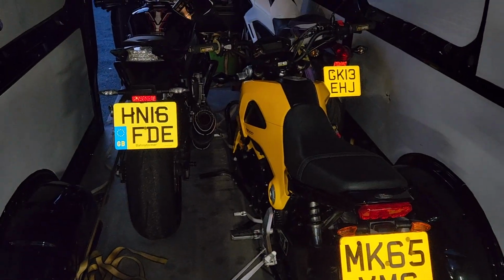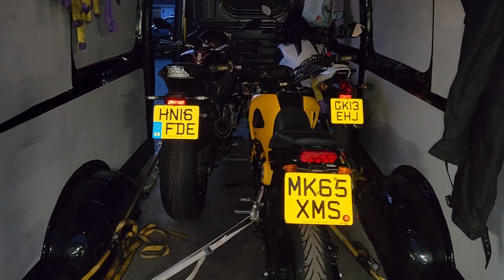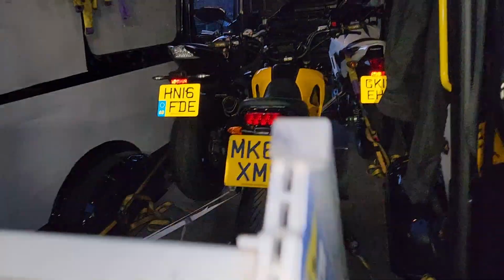Riding pants in case I need to ride any. No, jobs are good. They're all in, all ready to go. I'm happy, they're all loaded safe. So, really, it's ramps up, innit? Ramps up, chocks away. Night, night.